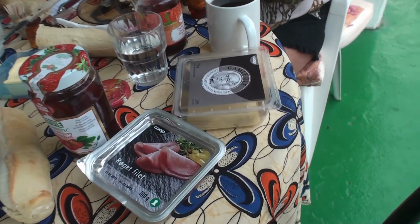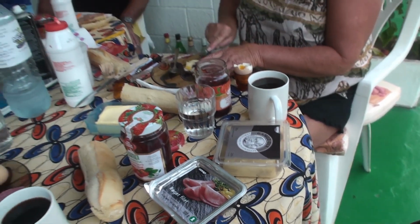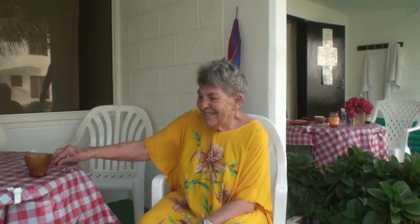One of the things we like is having breakfast out on our own terrace and be able to add our own choice of foods to it.